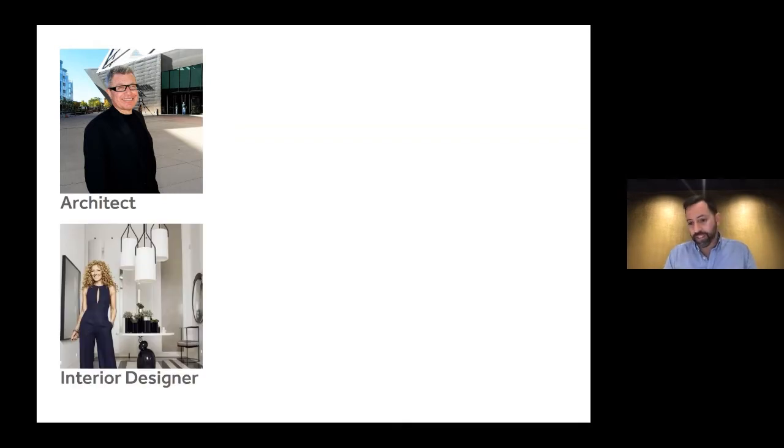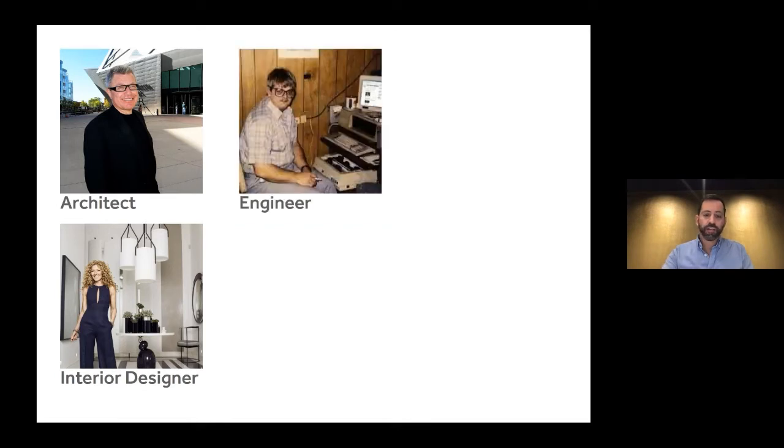Equally, we can get our interior designer to specify the light fittings, and our wonderful and glamorous interior designer will often choose beautiful light fixtures, often decorative chandeliers and suchlike. But often the interior designer struggles to understand the intangible stuff, which is light. Yet again, very similar to our architect.